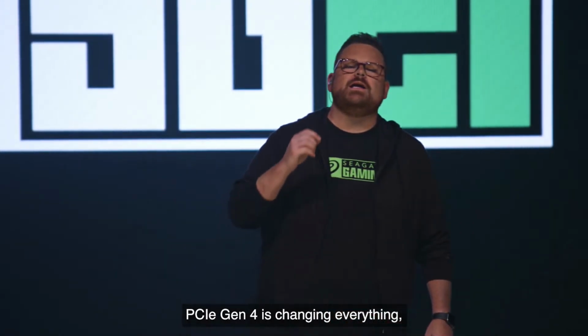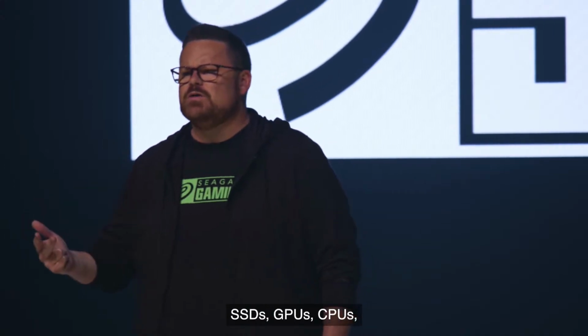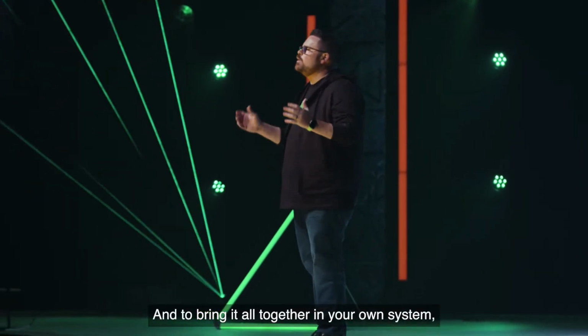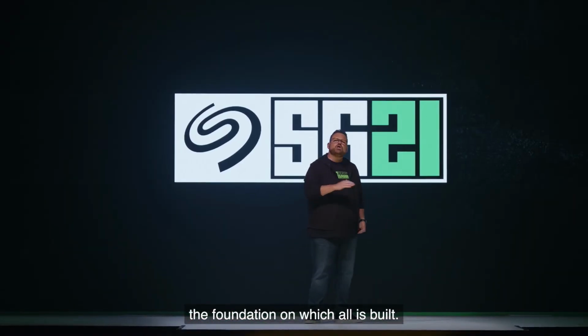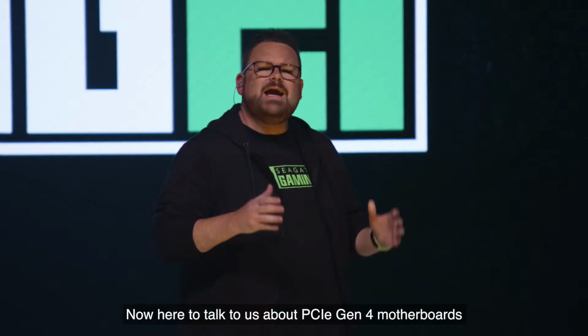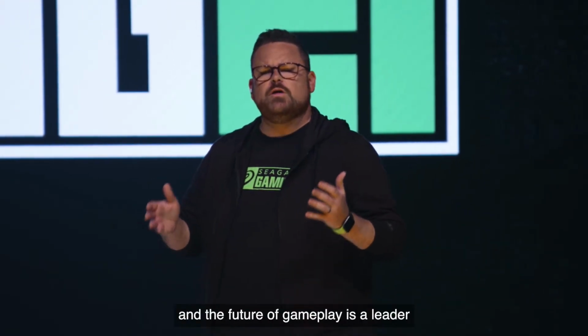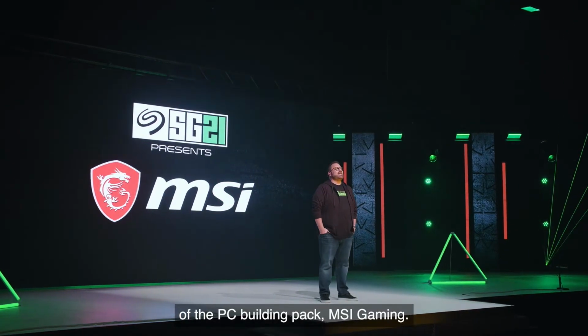PCIe Gen 4 is changing everything. SSDs, GPUs, CPUs, and it's only going to get better. And to bring it all together in your own system, you need the best motherboard, the foundation on which all is built. Now, here to talk to us about PCIe Gen 4 motherboards and the future of gameplay is a leader of the PC building pack, MSI Gaming.